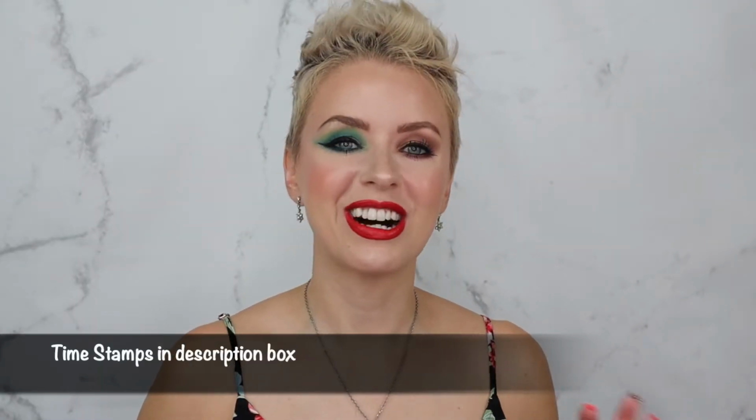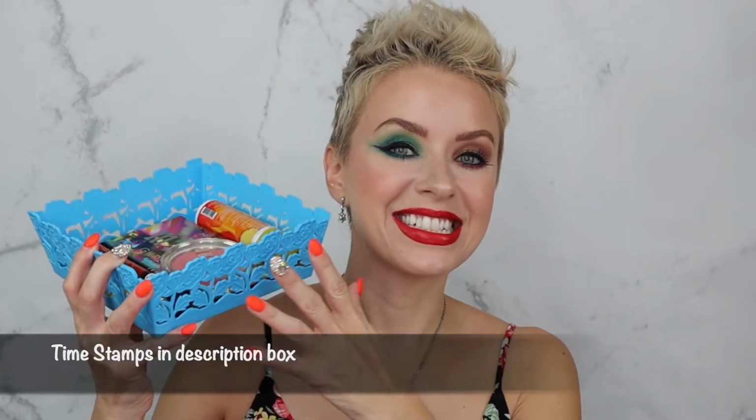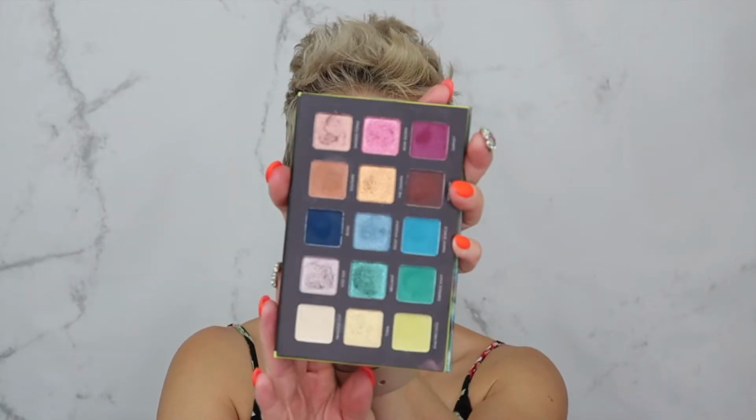Today we are talking all about Milani Cosmetics. Milani is definitely one of my favorite brands at the drugstore, and I did a little mini Milani haul from Ulta last week. I picked up a couple of new items that they had, and one of them is the Milani Gilded Jewels eyeshadow palette. And let me show you what that looks like right here. As you can see, I am definitely wearing this palette right now.